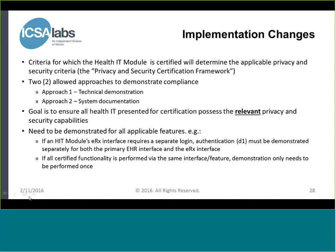And the goal of this is to ensure that each product submitted for testing possesses the relevant privacy and security capabilities. So an example of that would be, let's say that you have a login interface to your EHR, but you have a third-party e-prescribing interface that you log into via a website. It'll no longer be sufficient to just demonstrate login one time and automatically assume that that applies to all of the features you're demonstrating for certification.